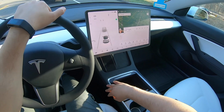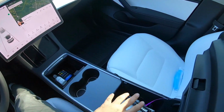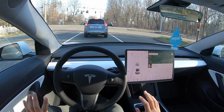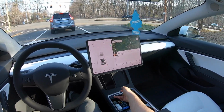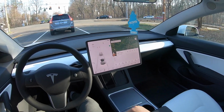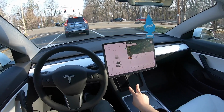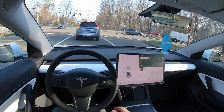This remote will actually control the ambient lighting that I have in my Model 3. A ton of space inside, and seriously, super simple, but amazing. I just love the fact that there's a good amount of storage place. And this middle console, the 2021, I think it looks much better than the 2020. And it does, as I said, have 2 wireless phone chargers. And overall, beautiful interior.